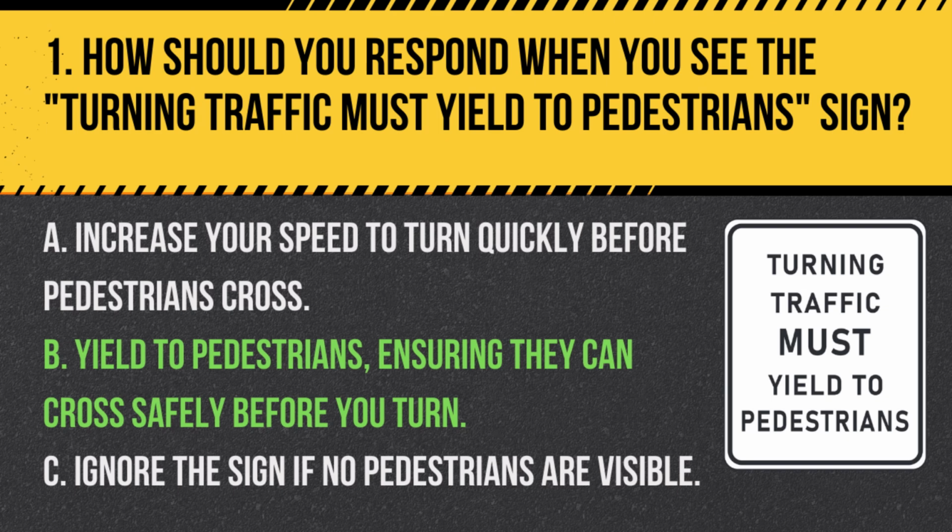Answer. B. Yield to pedestrians, ensuring they can cross safely before you turn. This sign is meant to protect pedestrians by reminding drivers that they must give way.